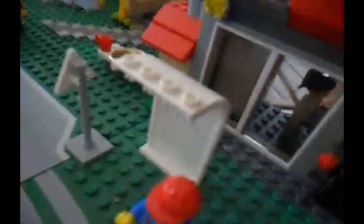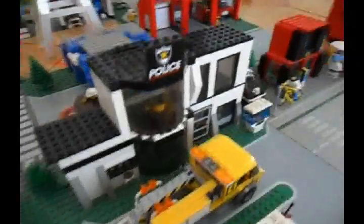Right, there we go. Some women in there, some leftover pizza. We've got the pizza lady, pizza and people coming in, and the third story, which doesn't really do anything. Outside, we've got another bus stop. And over here, we've got the Legona Brickville police station.